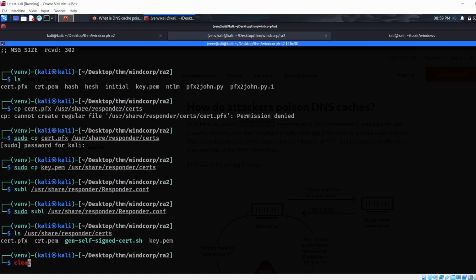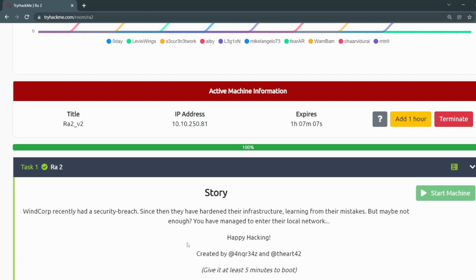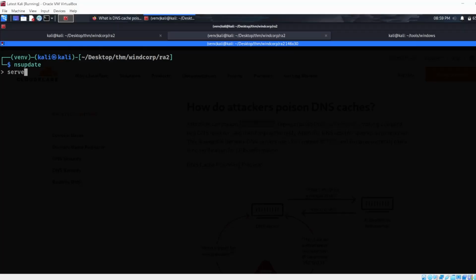Okay, so clear out our screen here, and we are going to use a tool called nsupdate to update their DNS name servers and spoof them. So what I need is the IP address, which I keep forgetting. So these are the commands: server, I test this server, and then we are going to update and delete what they currently have. We are going to delete the self-service.wincorp.thm, and we are going to send that request.